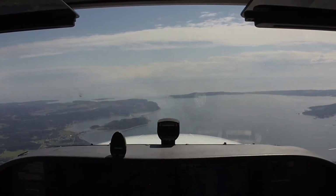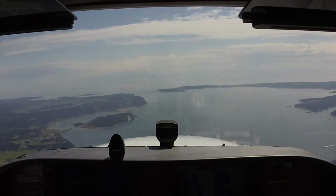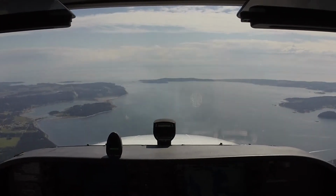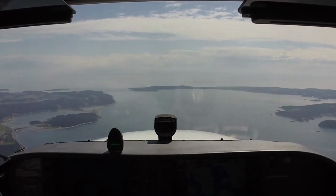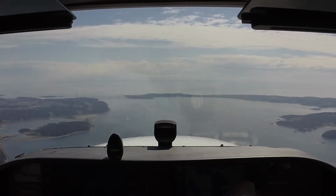3,500 for going. So we can descend about 1,000, about 500 feet per minute, and lined up with the center line. Feet per minute. And pull the power back to about 1,500. A nice slow descent.